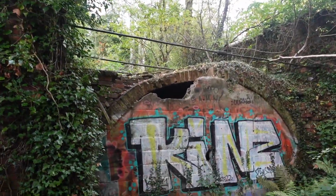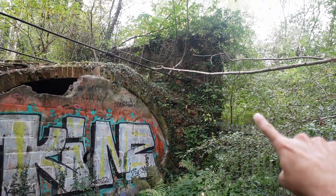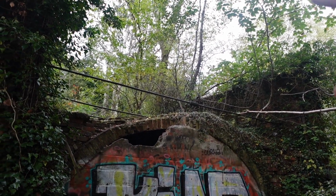I mean, that looks like a railway tunnel, doesn't it? The way that is. A little bit. Yeah. And there's a wall up there as well. So this would have been another structure here. Right.